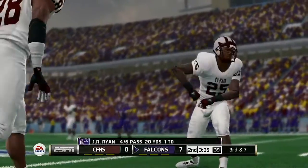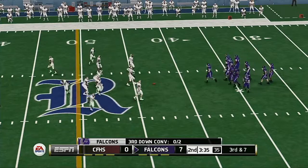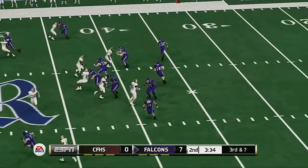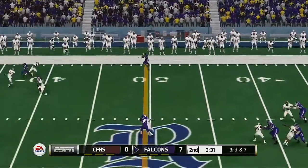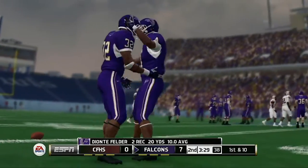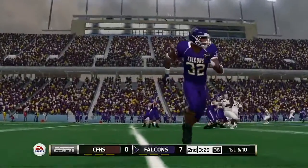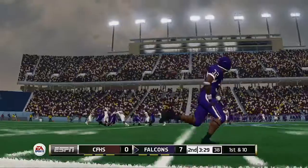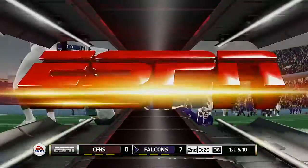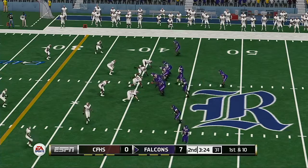And he throws it away. You know, when you feel pressure like that, the worst thing you want to do is just to throw the ball into coverage. He got away with one right there. He's very fortunate. Next time, he should just throw it away out of bounds. Pulls down the catch, and he's got room here. Very good tackle in space. The 41-yard line. First down.